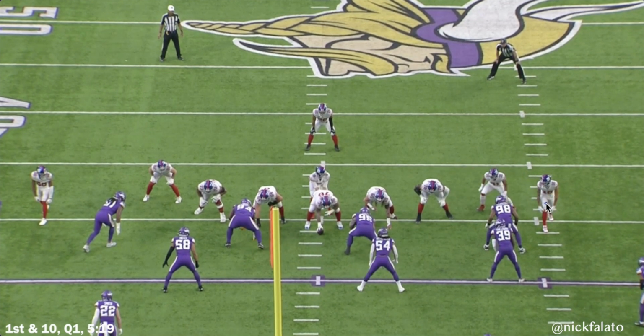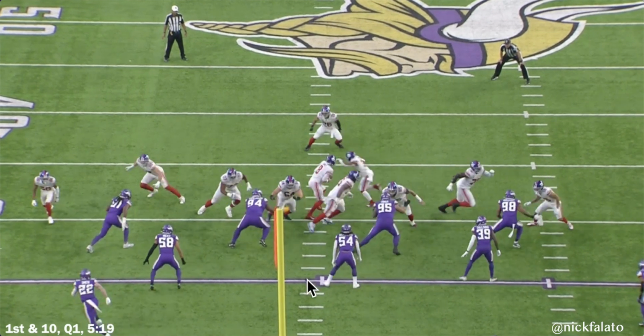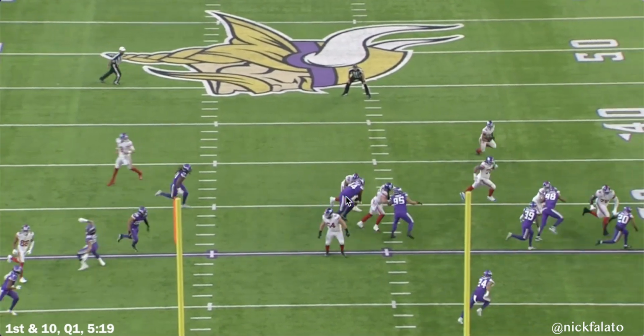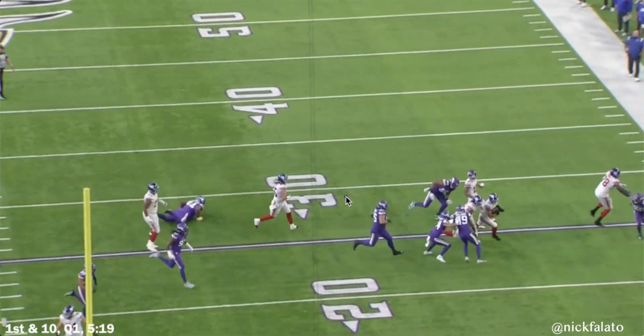You're going to have Isaiah Hodgins, pin number 98, kick out. Andrew Thomas, the center, is also going to kick out. And all you need is Nick Gates to block here. Mark Lewinsky is also going to climb up to the second level. And these 2 linebackers remove themselves from the play because of that pre-snap motion from Matt Breida and Daniel Bellinger. And then just look at Saquon Barkley.